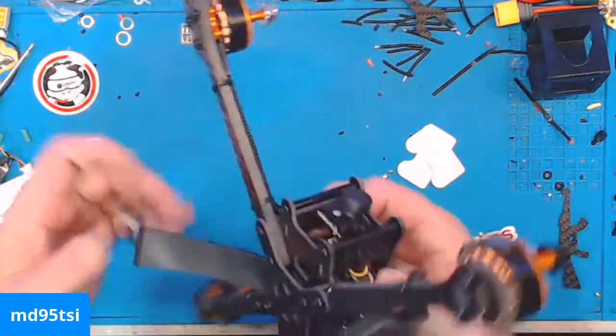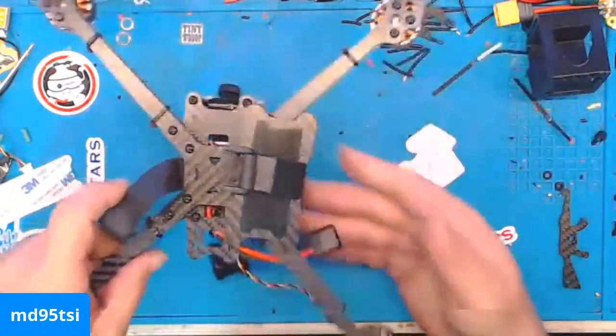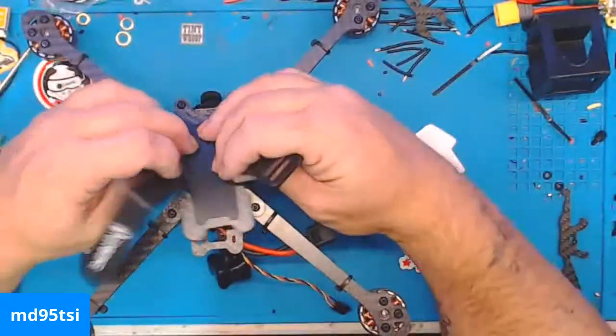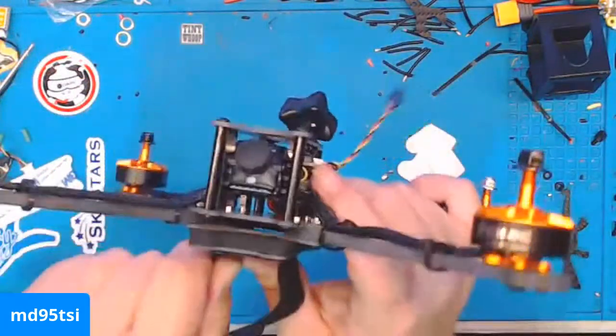And this plate just goes on like that. Put one arm, one side through there, and then bring it back around, bring it through the other side, and then push it down on there. Like I said, I love the aspect of this and what they had in mind here.